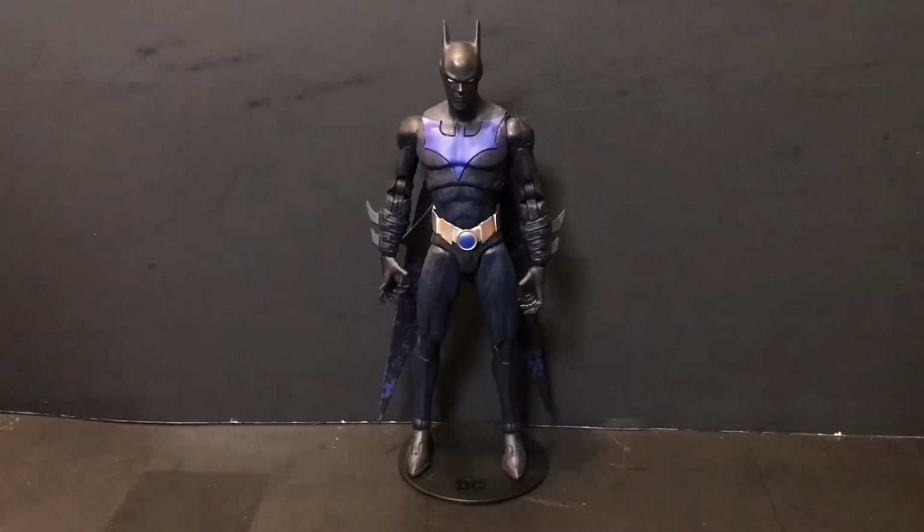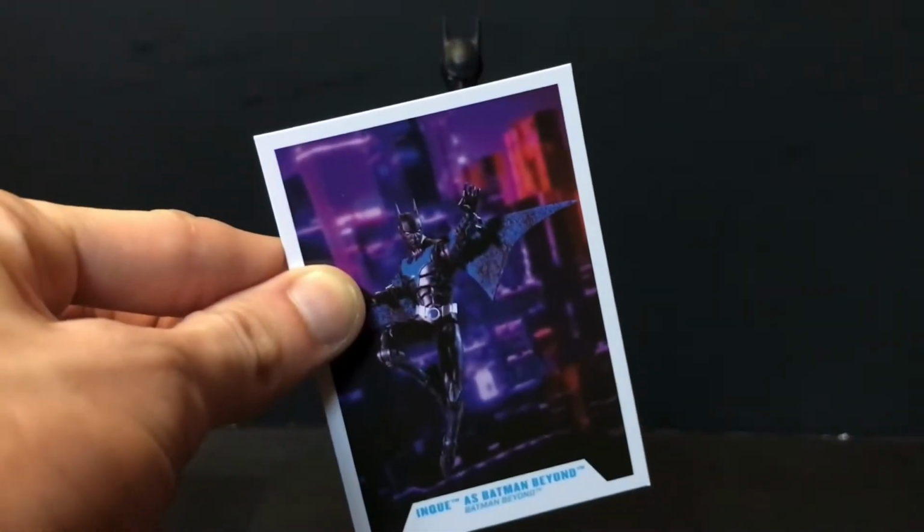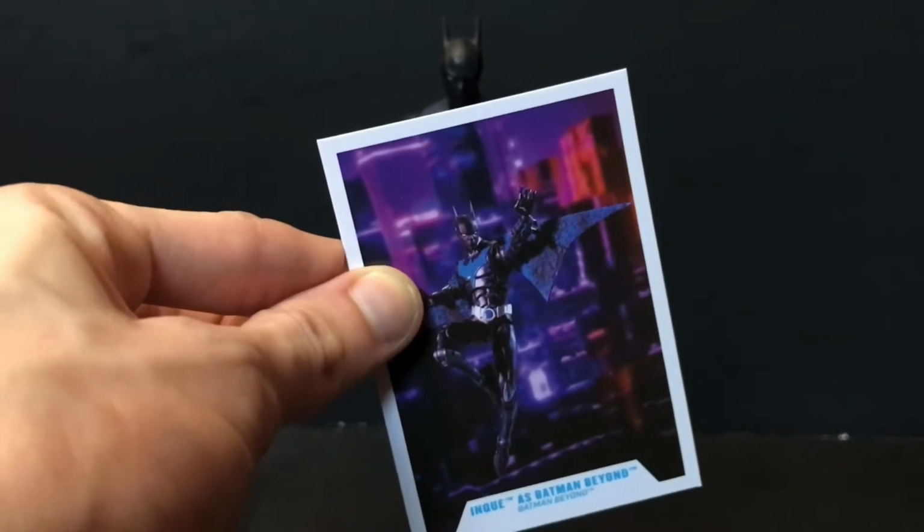The McFarlane Toys DC Multiverse Batman Futures End Inc. as Batman Beyond. Now before we get into the meat and taters of this review, since I no longer have the packaging for this figure, let's just take a look-see at the collectible trading card, which I think features artwork from the source material. I can't tell.